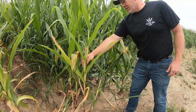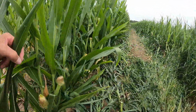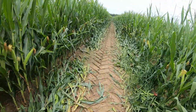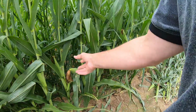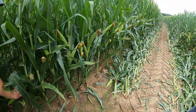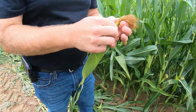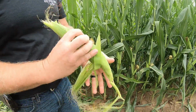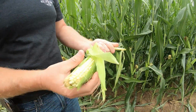Obviously you can see, we're on the edge of the field. If you walk in there, they're bigger, but they're just not quite there yet. And if you didn't have the male ones here, it wouldn't pollinate the corn for the right hybrid. What you're going to be doing is harvesting these ears out. The seed corn harvester will harvest the whole thing, and it husks it, and it will just take the ear, basically. You'll see it in the trailer, it takes the whole thing just like this.